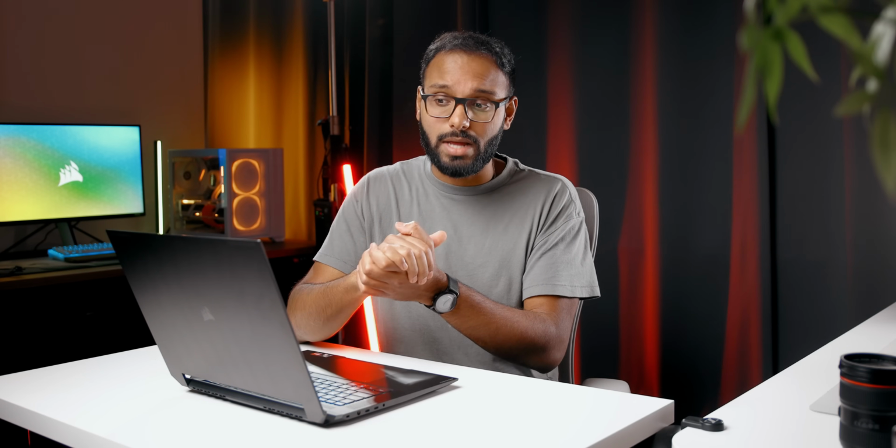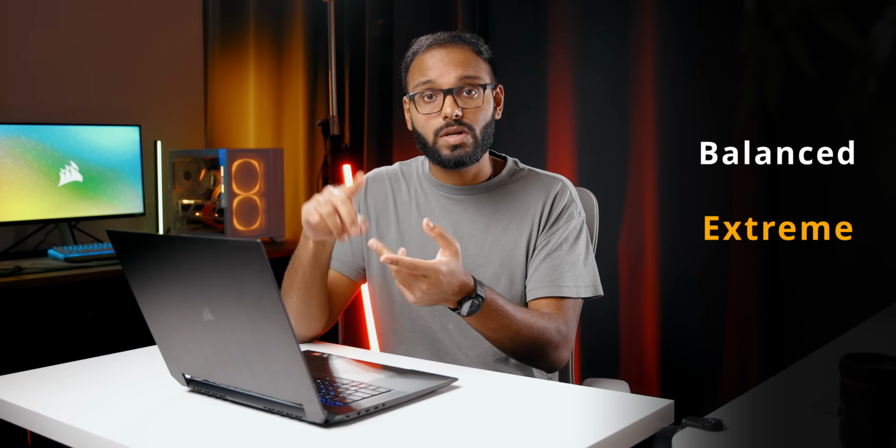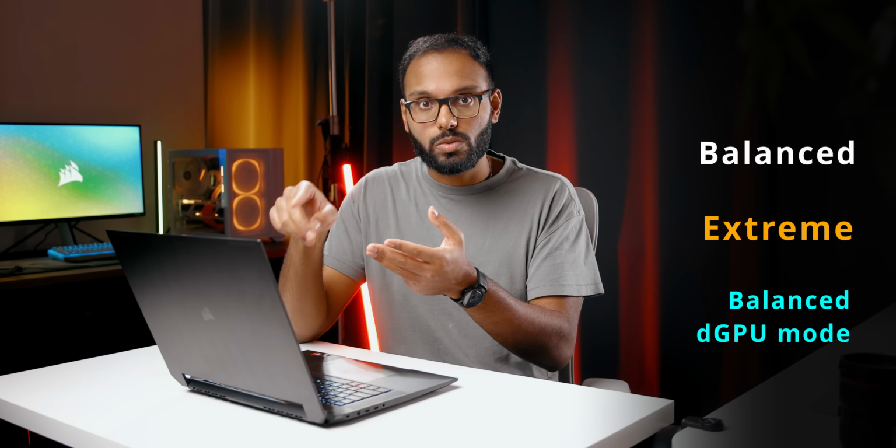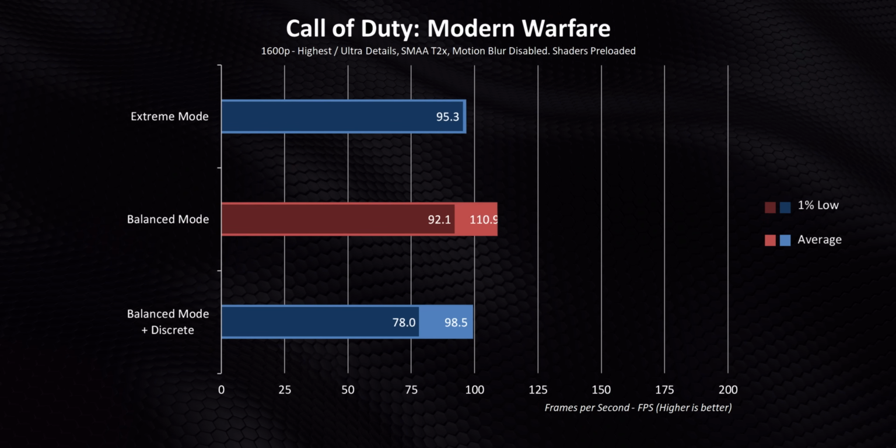Now I'm going to cut Corsair some slack here and see what happens when we compare all of those three options at the A1600's native resolution. So that would be the out-of-the-box balanced mode versus extreme mode versus balanced mode with discrete graphics switched on through the BIOS. So these are some interesting results, aren't they?